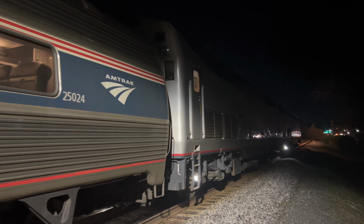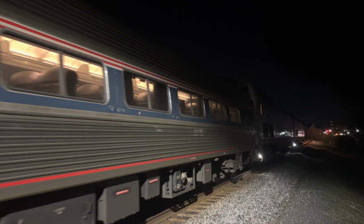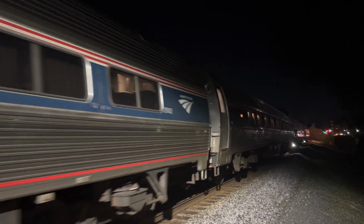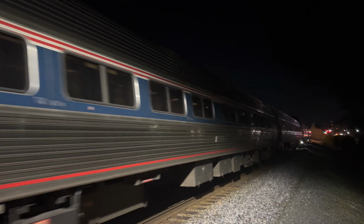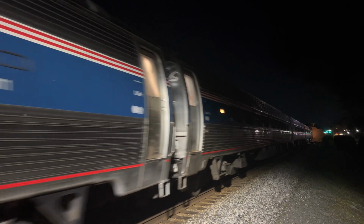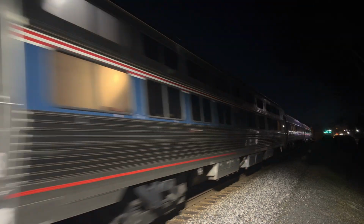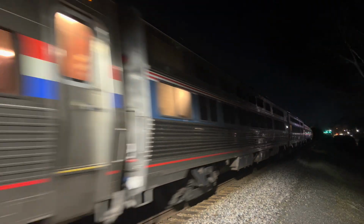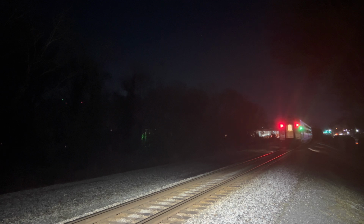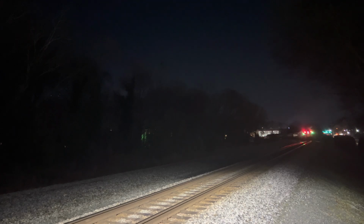You know, I would give anything to be sleeping in a Crescent roomette right about now, rather than my old college dorm room back at home. Oh boy, those P-42s sure do grumble.